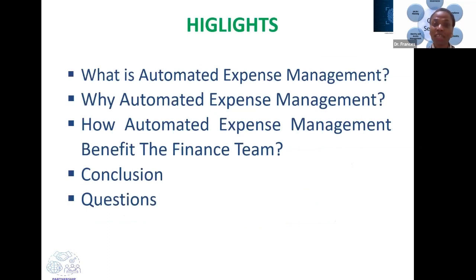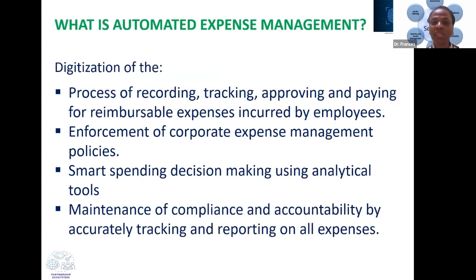If you pay attention to the highlights I've displayed, you'll see that the key clauses are picked: what, why, and how. So our discussion this afternoon should be taking us through what, why, and how of automated expense management. So first, what is automated expense management?